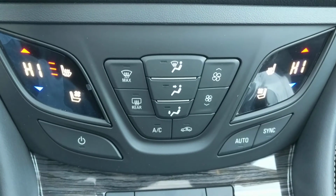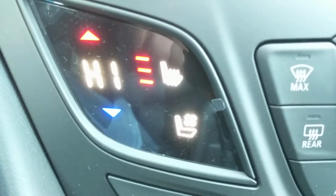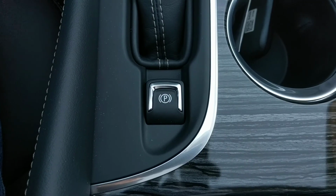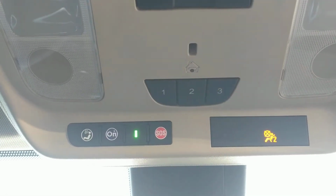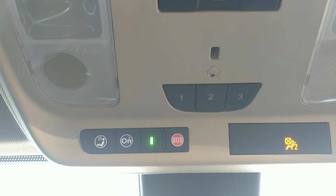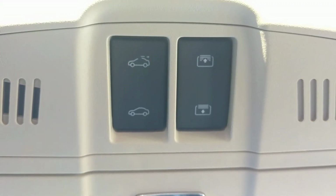It has dual zone climate control, heated and cooled seats for both the driver and the passenger, automatic parking brake. Above my head are the controls for OnStar, as well as the universal home remote for the garage at home. And we also have the controls for the giant sunroof.